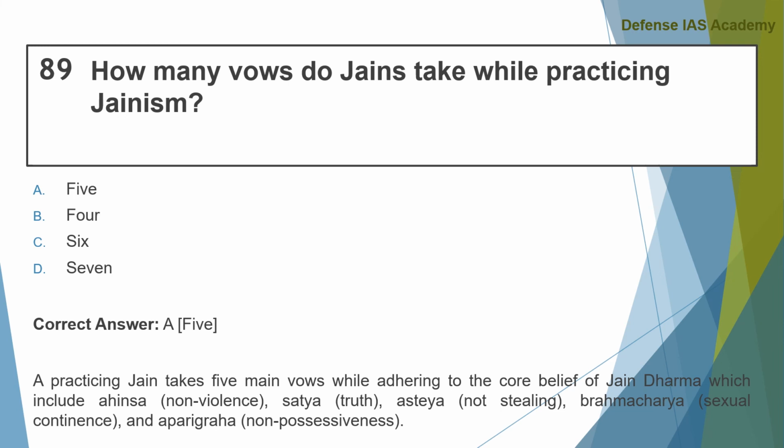A practicing Jain takes 5 main vows while adhering to the core beliefs of Jain Dharma, which include Ahimsa, that is non-violence, Satya, that is truth, Asteya, that is not stealing, Brahmacharya, that is sexual continence, and Aparigraha, that means non-possessiveness. All these vows are taken by a person who is practicing Jainism.